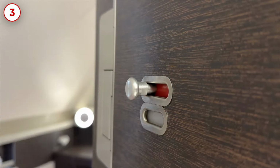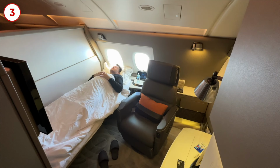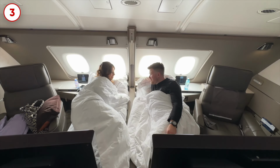The bathroom is, well, it's jaw-droppingly beautiful. As for the bed, that's separate to your seat, though on the harder side. If you fly this as a couple, you can of course enjoy a double bed, as me and Millie have done once before.